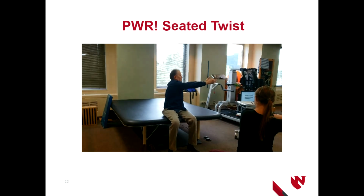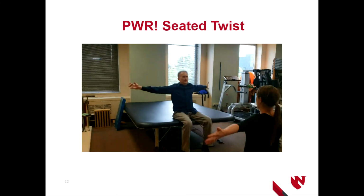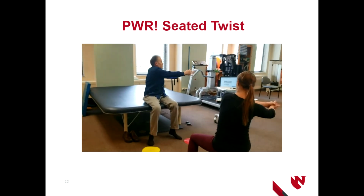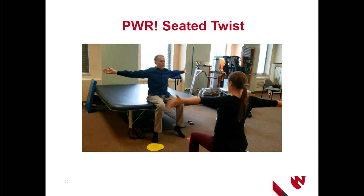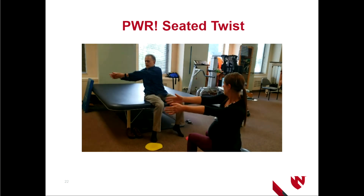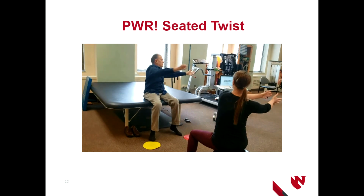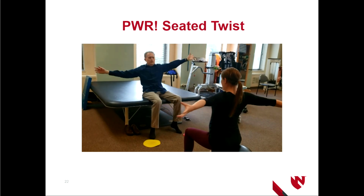Next, we did a seated version of the twisting motion that focuses on the rotation and cross body patterns that you would need for reaching tasks. And as we go through these movements, we're emphasizing high intensity down to every piece of our body, including all the way down to our fingers.